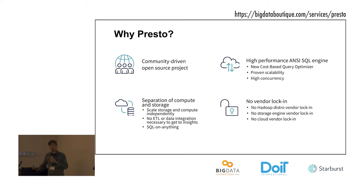Presto gives you the freedom to move from any distribution to another without any problem, because it works with all of them. And you're not bound to your storage engine. You may pick today to run Presto over data in HDFS, and next year you realize HDFS is no longer needed. I can move all my data to S3, whether in a cloud or S3-compatible object storage in your data center. Your users will not even notice a difference. The queries still work the same because they are talking to Presto, not to the storage.